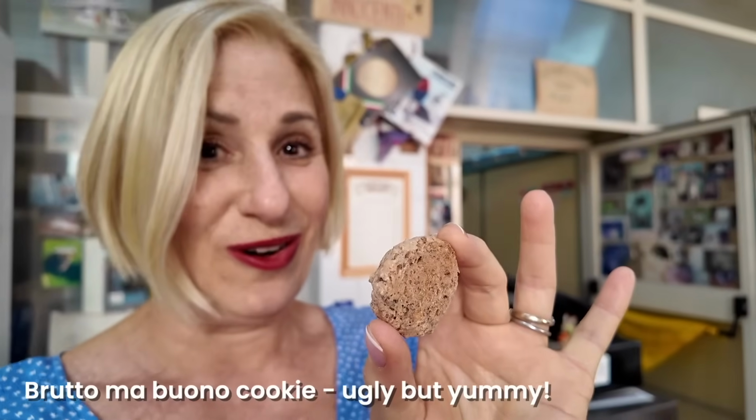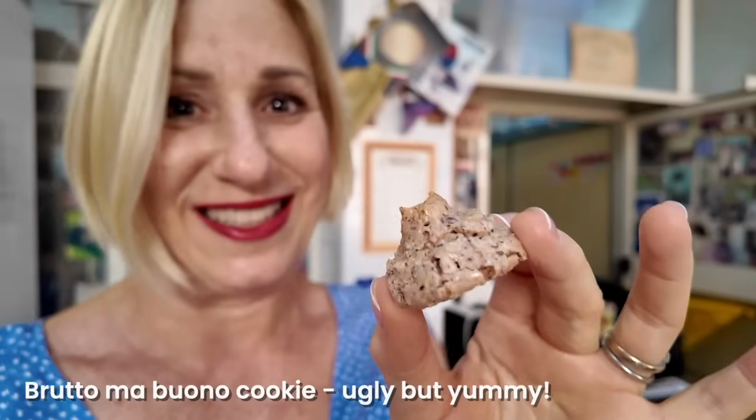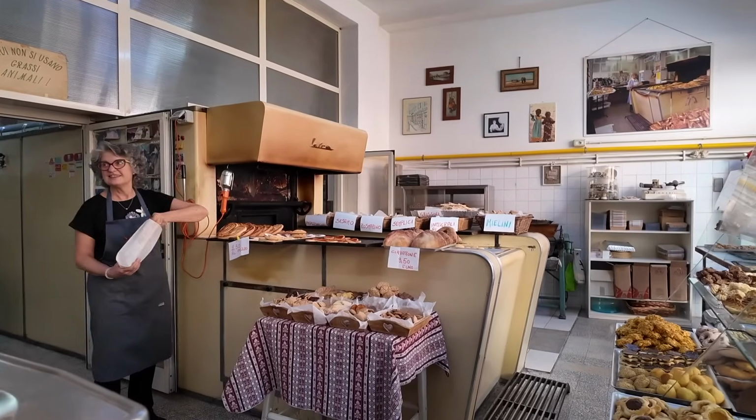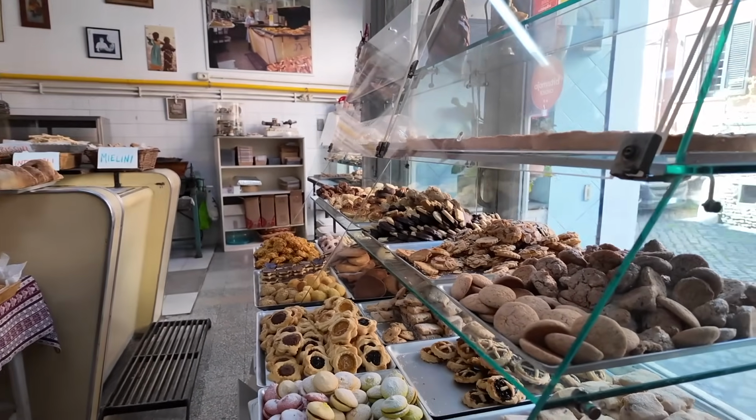Guys, this little cookie here is called brutto ma buono, so it means it's ugly but it's delicious, and I can vouch for this. Stefania just gave me one, so let's check it out. Oh my god. It is so light. Crunchy on the outside, soft on the inside, absolutely delicious. Al peso? This pezzo, 4 pieces. All right, one more stop, and it's really special, so keep watching.